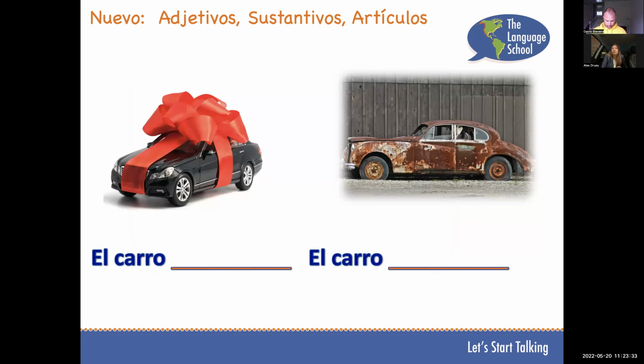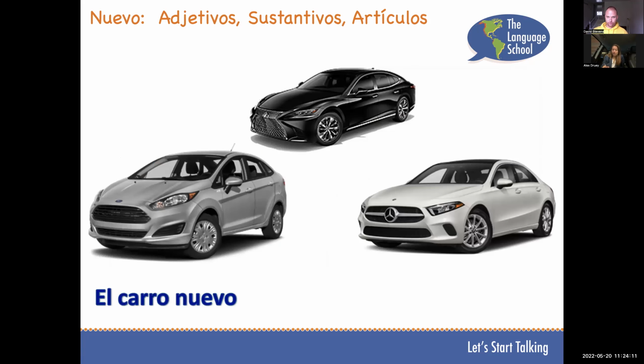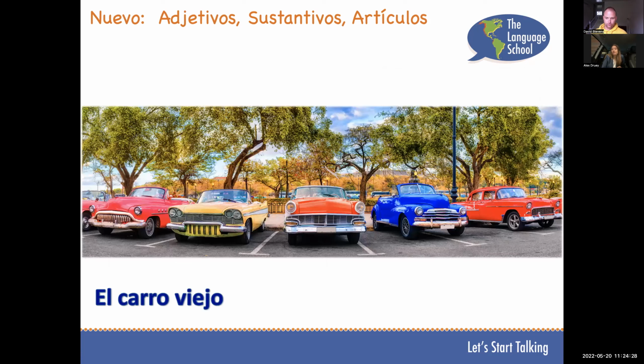El carro. We're looking for new and old. We just did this yesterday. ¿Cómo se dice new? Nuevo. El carro nuevo. ¿Cómo se dice old? Viejo. El carro viejo. So remember, you have to change el to los for the plural: los carros nuevos. Ahí está. Los carros viejos.